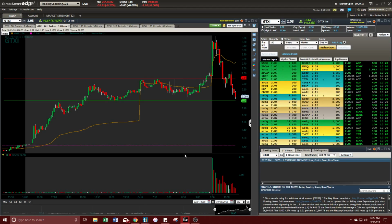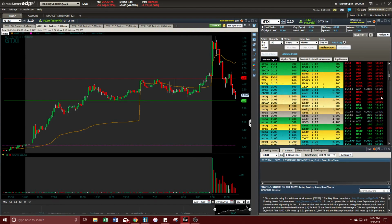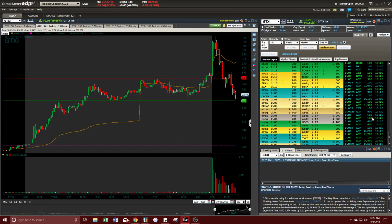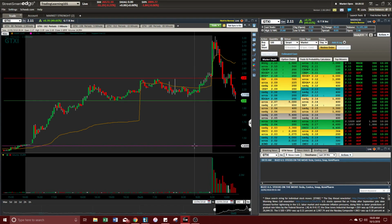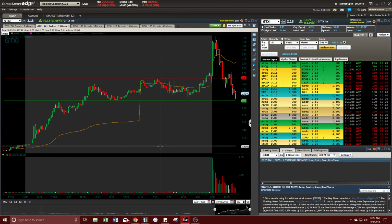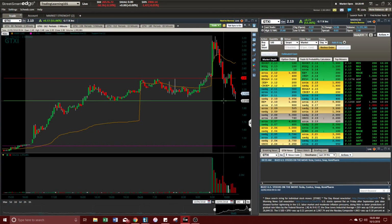This thing just keeps going down and down and down. I believe I seen a huge seller on this too. It was like 40,000 shares. It's long gone. But if you go back maybe the last minute, you'll see a light orange, I believe it was like a 44,000 share seller. 44,000 shares. That's almost $100,000.